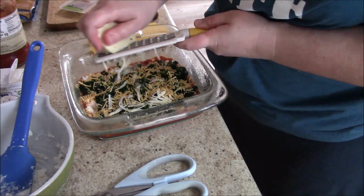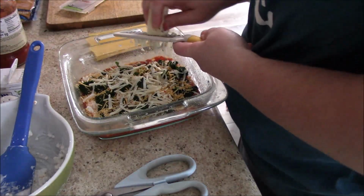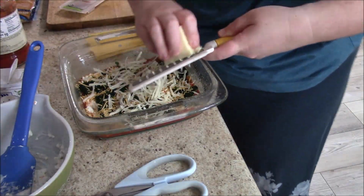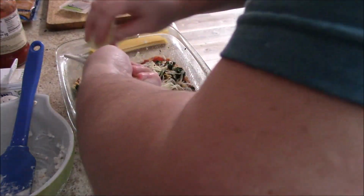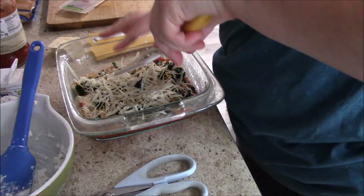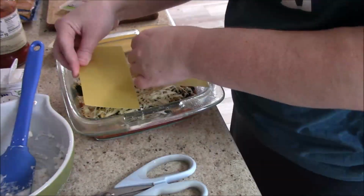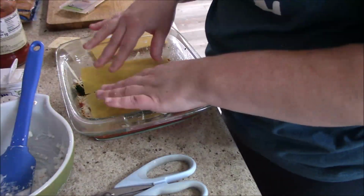And that's why mozzarella is really good to do this with, because mozzarella is very stringy. Okay, I know I'm all out of Parmesan, but Parmesan would have been fantastic. Okay, I went this way last time. I want to go this way this time.